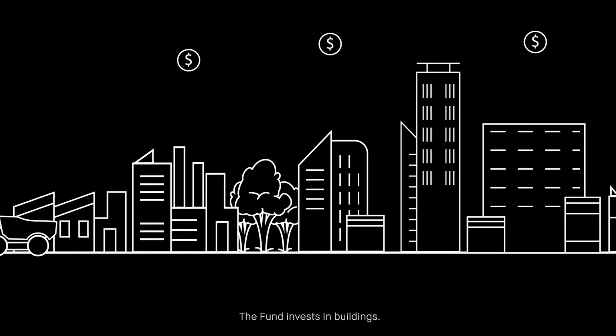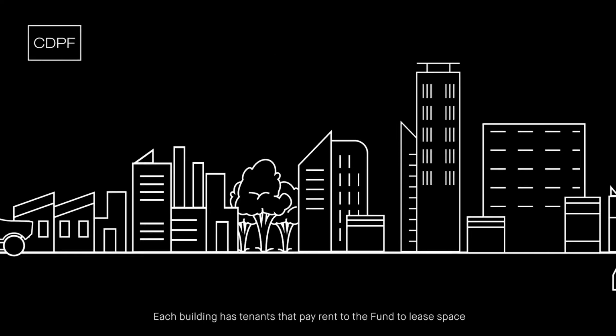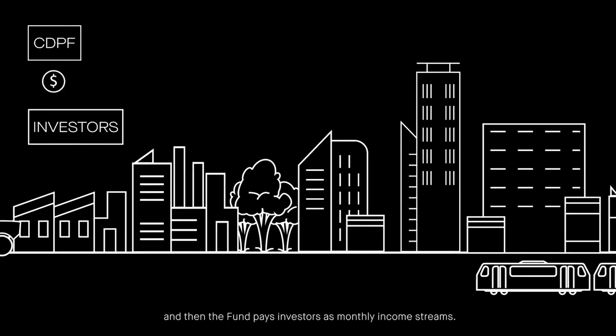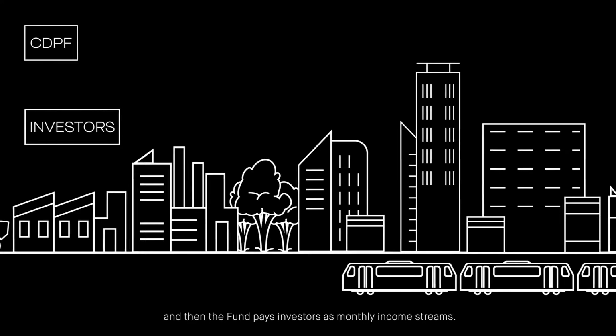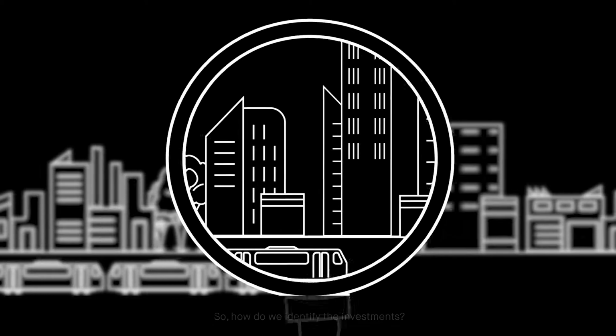The fund invests in buildings. Each building has tenants that pay rent to the fund to lease space, and then the fund pays investors as monthly income streams. So, how do we identify the investments?